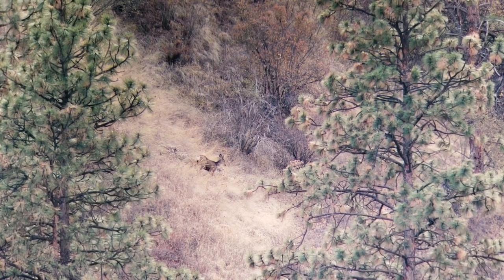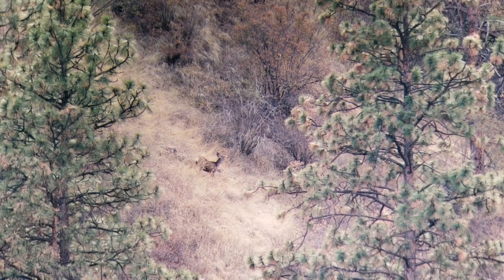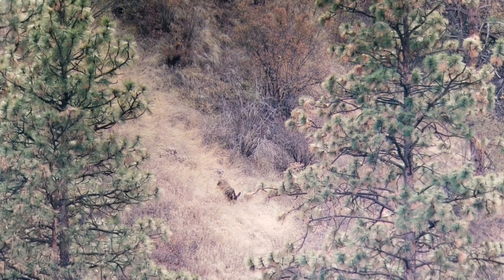It looks like a young doe or maybe even a fawn, but we're just gonna be patient and see if there's a legal buck with her. She was probably bedded in all that stuff all day, but we just never saw her because it was too thick. Fingers crossed.